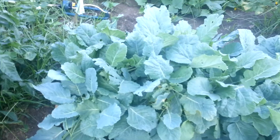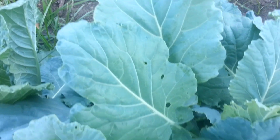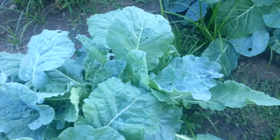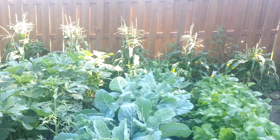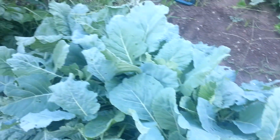Here, I'm so proud of these guys. These are my collards. So I had a few issues with bugs, but they seem to be lightening up a little bit now with all the holes, because they were eating all of them a while ago. But yeah, that's my row of collards right here.